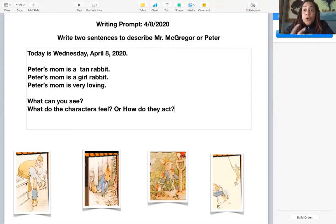Okay? So you're going to do your 2 sentences, and you're either going to pick Peter or you're going to pick Mr. McGregor. Tell me what you see in one sentence, and then in the other sentence, decide, how does that character feel, or how is that character acting? I gave an example with Peter's mom. Remember that when every sentence you write, our first letter is always our capitalized letter, and at the end of our sentences, we have a period. I'm typing on a computer, but when you're writing, use your finger spaces, okay?